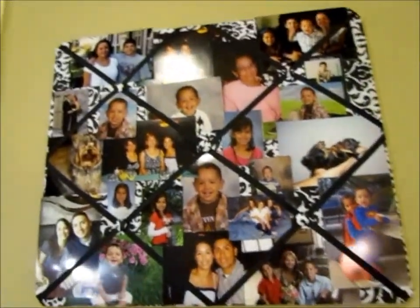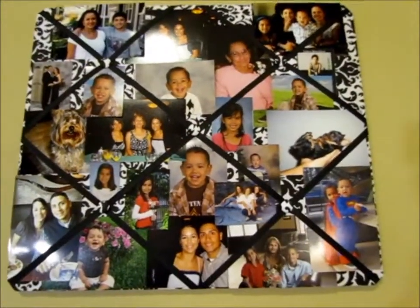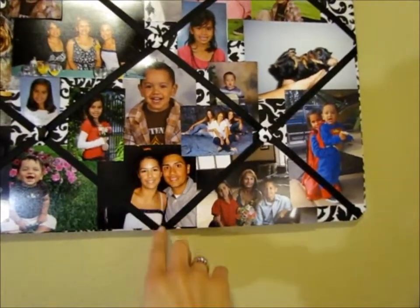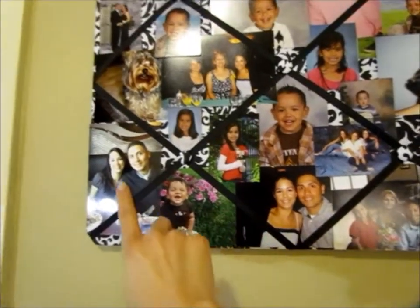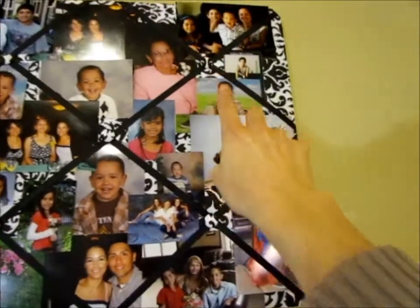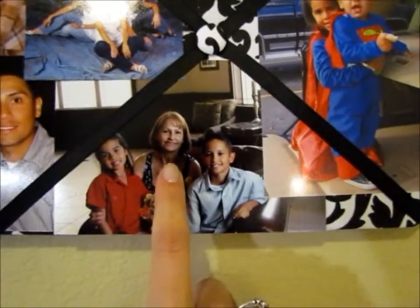Then up here I have a memory board. And these are all pictures of my family. So now you get to see someone other than myself. So here is my husband and I a while back, a couple of years ago. My nephew, us again. My nephew, my niece. My beautiful grandmother here, and my sister, her and I, and then my mom is right here with my niece and my nephew when they were younger.